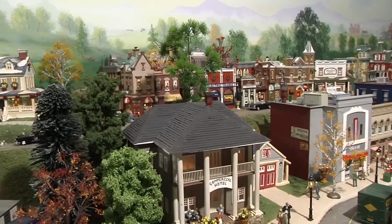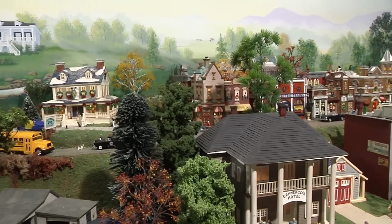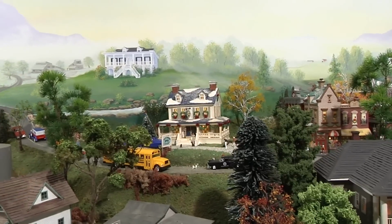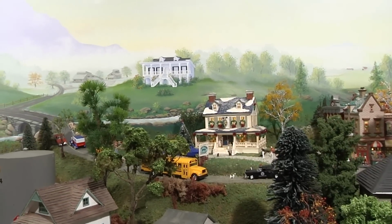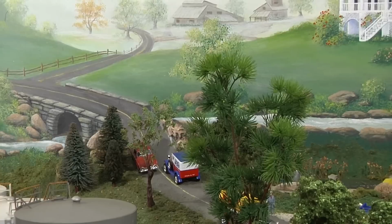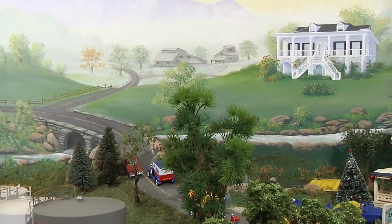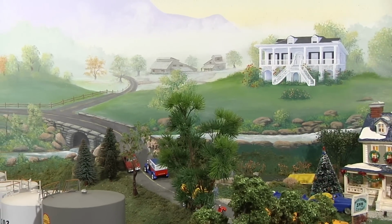One of the highlights of Jim's mural is this rendition of Charles Griffin's home. Gorgeous rays of sunlight shine through the clouds onto the house. And check out that road. You can't tell where the road ends and the backdrop painting starts. What is truly amazing is that the view of the road going off into the distance is perfect from every angle.